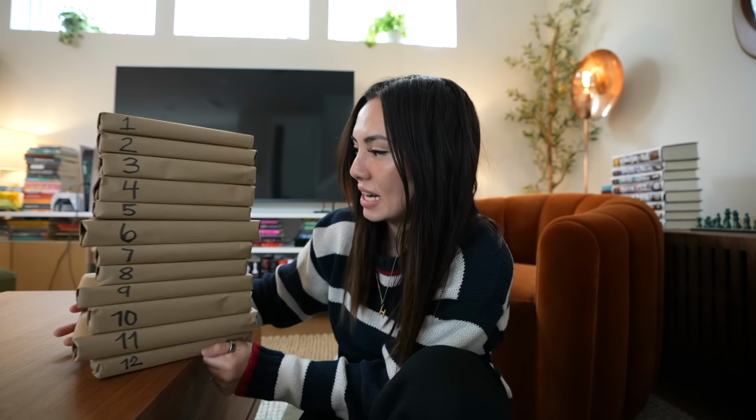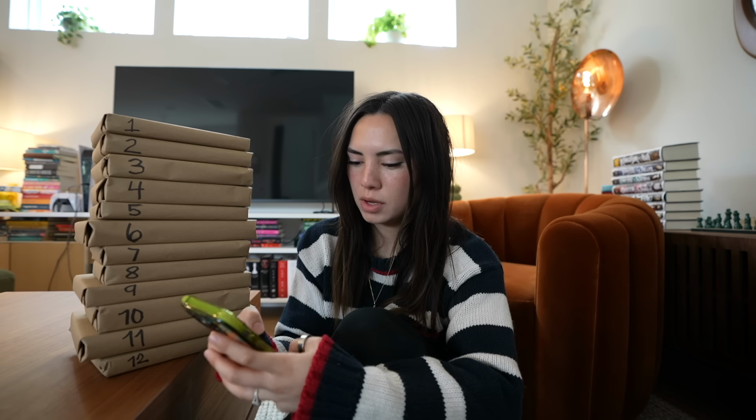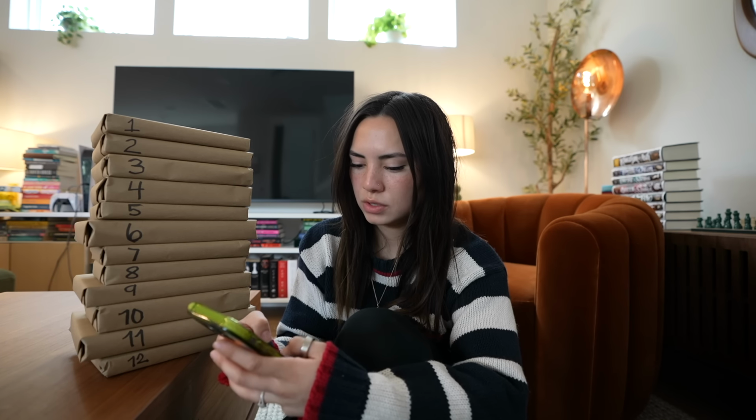Okay, the time has come. I wrapped them all. There's 12 books here. I think I'm gonna choose 4 because I'm just going to be realistic, and then I'm gonna make a separate vlog where I read the books that I choose. I'm just gonna use a Google random number generator. Minimum 1, max 12. Oh, this is so scary.